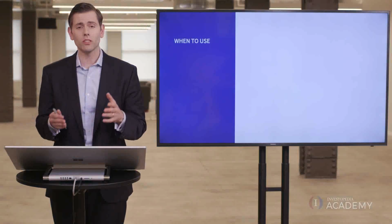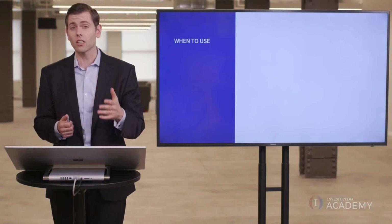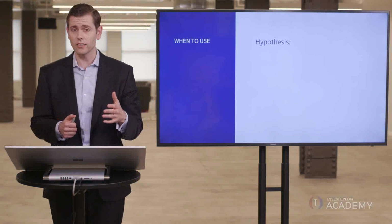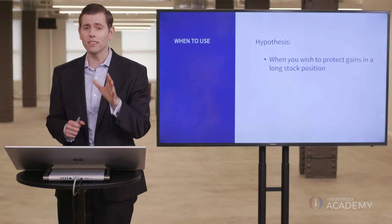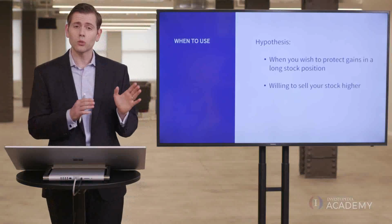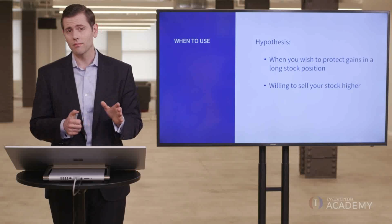Have you ever been faced with a situation where you've got a lot of gains in your long stock, but you're worried that the stock could face downside pressure? The protective collar might make a lot of sense. So again, you're worried about downside pressure in the stock, selling in the stock, but the trade-off for this protection is you've got to be willing to sell your stock higher.